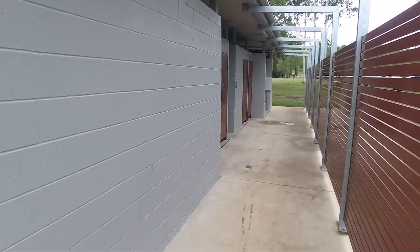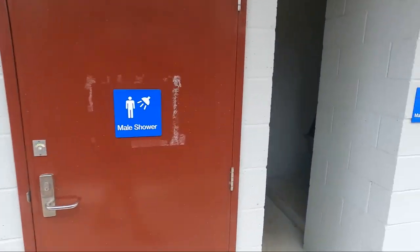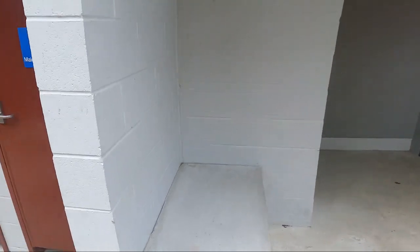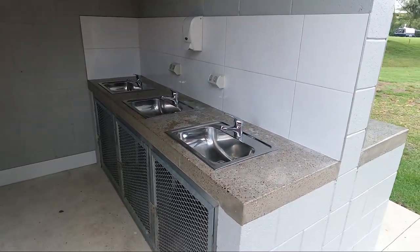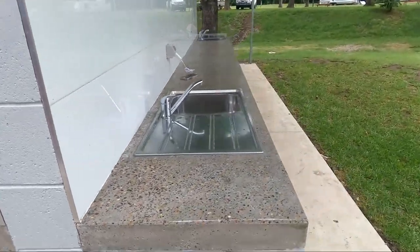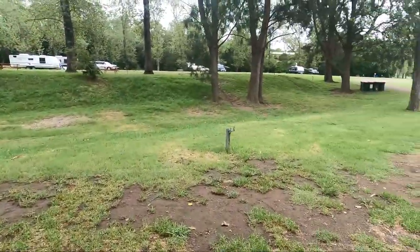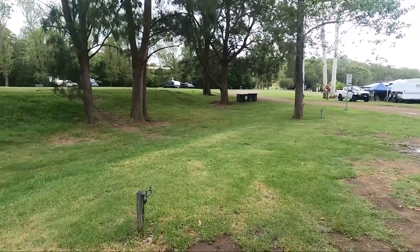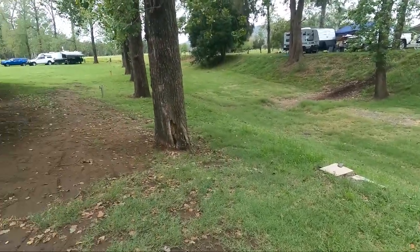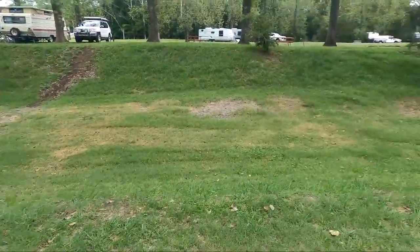So this is a close-up view of the toilet block. On this side, we've got two male showers, a urinal in there, and two male toilets here. A seat there, and some sinks there just to wash your hands or any dishes that you might have. A couple of power points as well, and the same out here. Someone's charging their phone. We've got plenty of garbage bins up there, as we can see, and taps here. But yeah, it's a really good little park here. Plenty of fun.